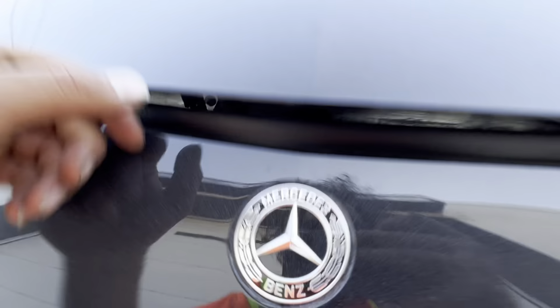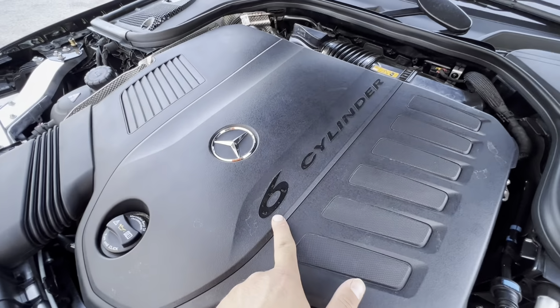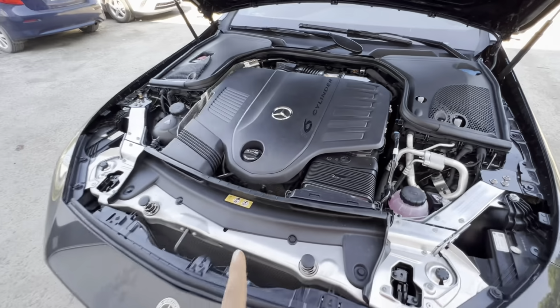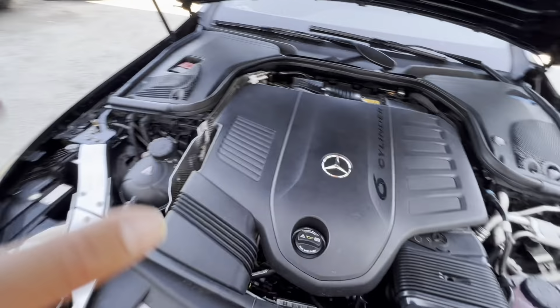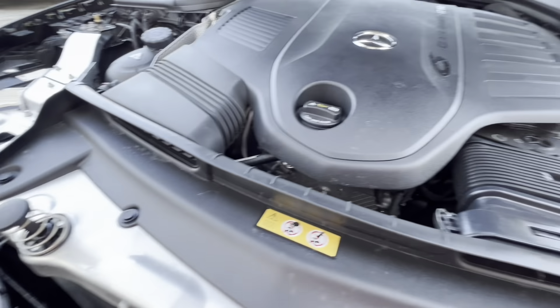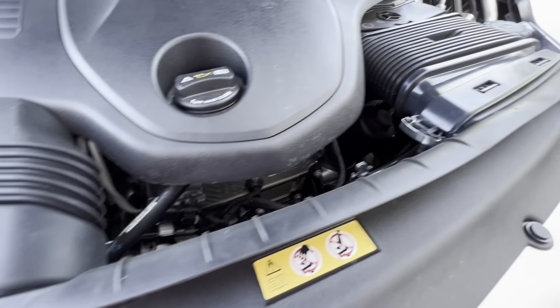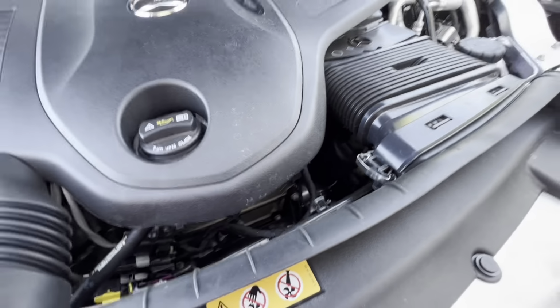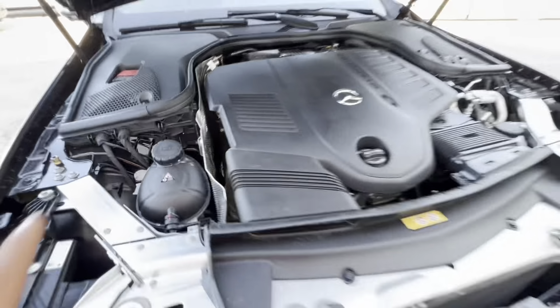Where is it? Over there. So that's a six cylinder because it says so. And I'm sure there's twin turbos on it. I can't see them yet. Oh. Maybe that's a turbo. Maybe not. I see the oil filter. That's quite nice. Easily accessible. Yeah, I think that's a turbo. And then you have your oxygen sensor over there. Anyways.